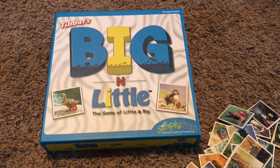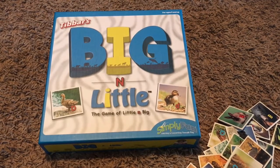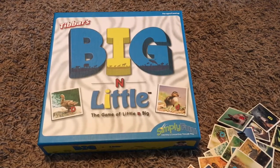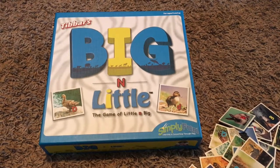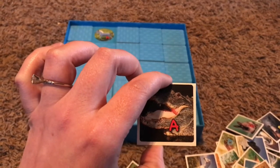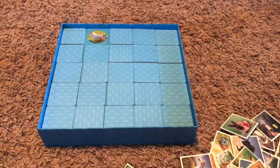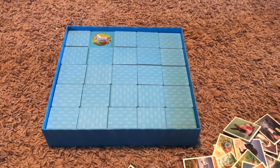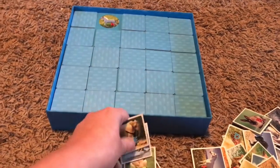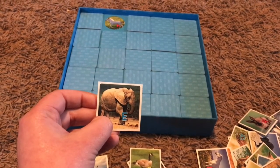Tibber's Big and Little is a game about matching uppercase and lowercase letters, so it works on letter recognition, the concept of big and small, and memory and matching. And what you're trying to find in this case would be the baby alligator that's going to have the lowercase a on it. So each player starts with 3 cards, and they decide which card they want to try to find. So we'll say I'm trying to find the lowercase e.